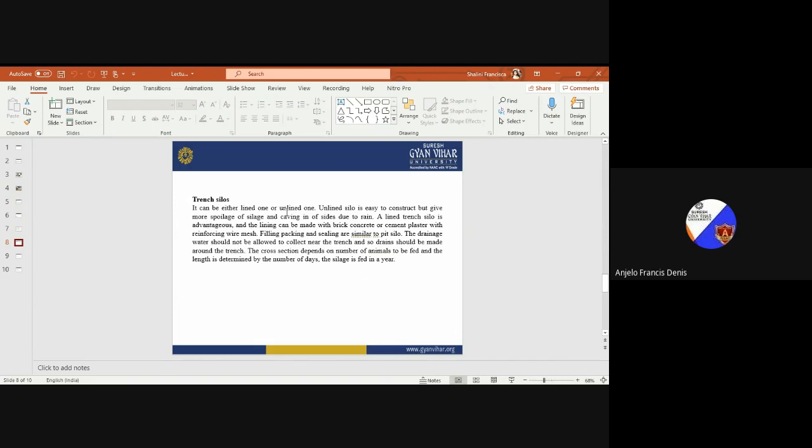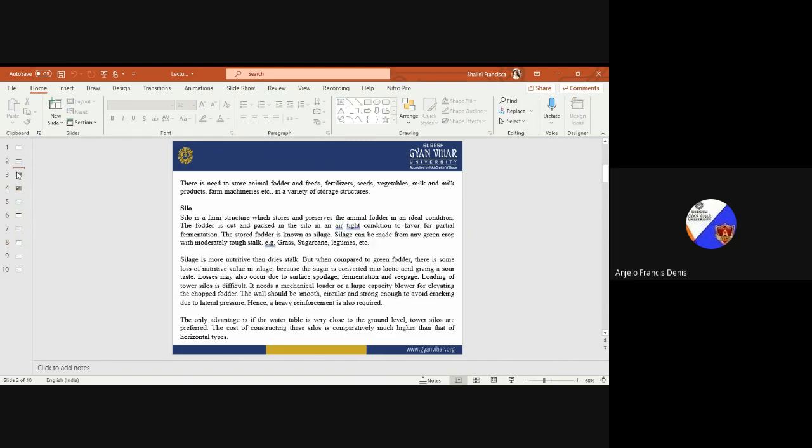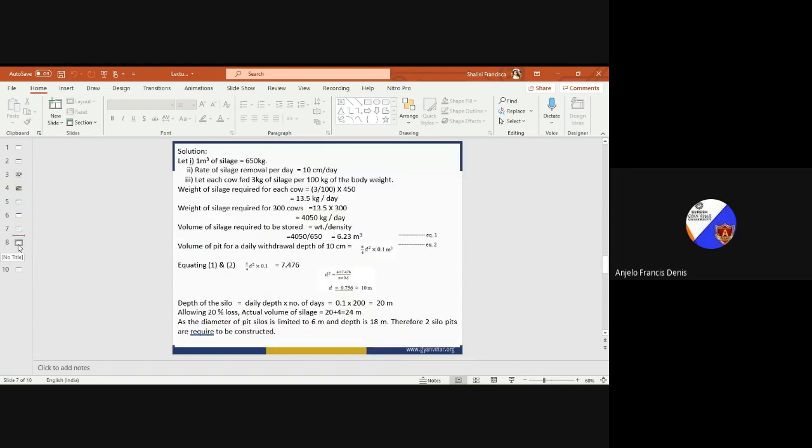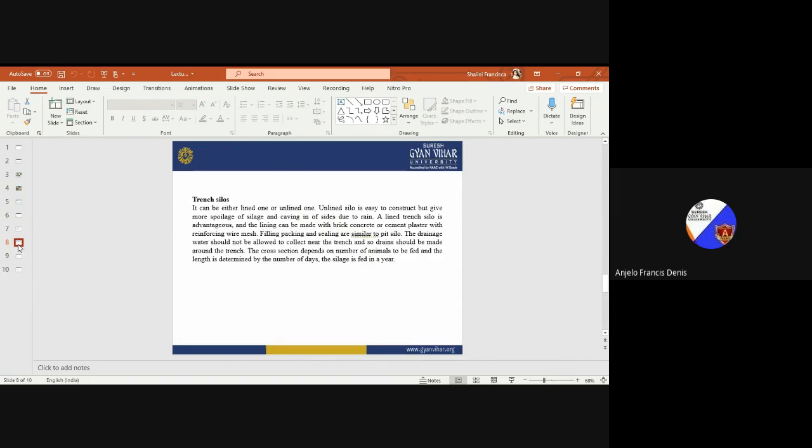So next are trench silos. I have shown in the image how a trench silo looks like. So trench silo is this one as well as this one. We make a canal-like structure on the ground surface, and in between we can store the feeding items. So trench silos can be either lined or unlined.